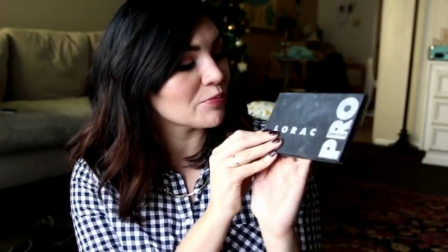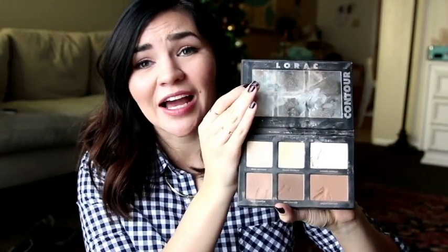There have been so many contour palettes that have come out this year, and crap, it can be confusing. I know that I tried a couple before I found one that I really liked, so I wanted to recommend one to you. My favorite pick of the year for the contour palette is the Lorac Pro Contour, and I'm actually really surprised that I haven't heard a ton about this because it is just the best dang thing ever.